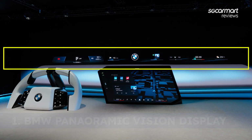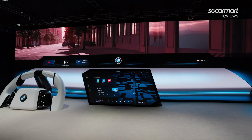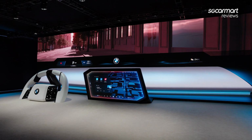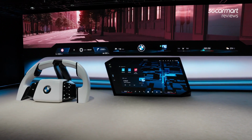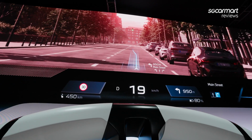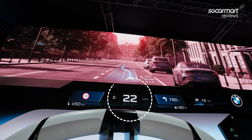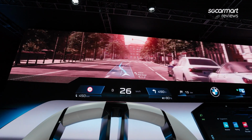Regardless, let's start with the BMW Panoramic Vision, which you can think of as a head-up display on steroids. Instead of a long screen, what you're looking at is a projection cast onto a black printed surface in the lower section of the car's windscreen that spans all the space between both A-pillars. For starters, your vital driving information, with details including your speed and remaining range, will forever remain in your direct line of sight above the steering wheel.